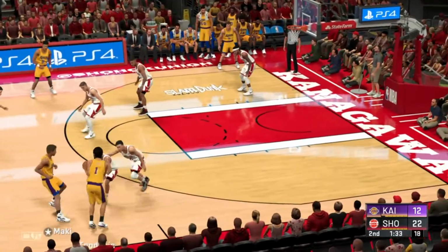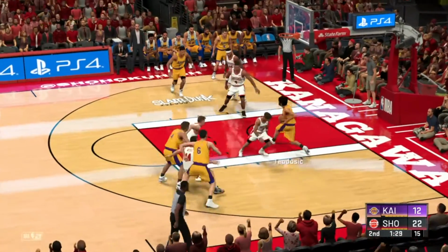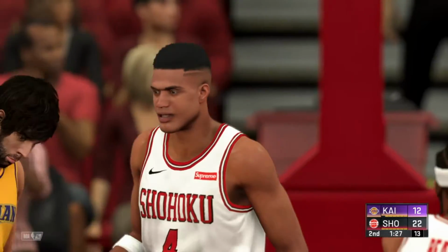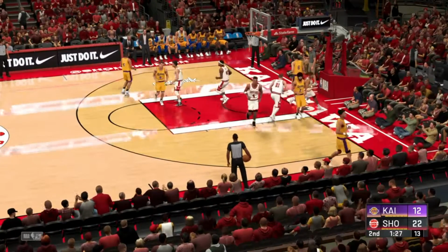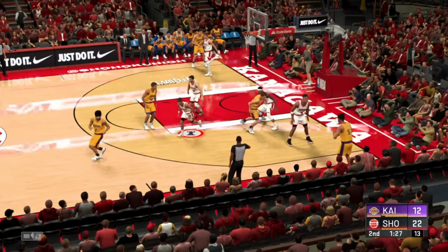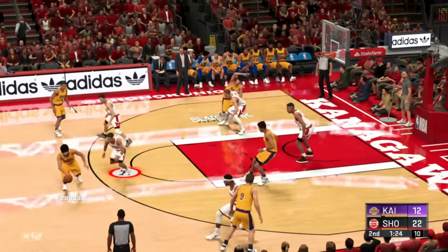The professor passes to Teodosic. It's blocked. And that goes out of bounds. They'll keep possession. And just over 3.5 minutes played here in the second quarter. The pass to T.